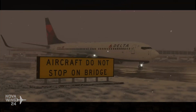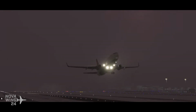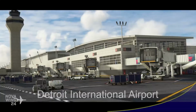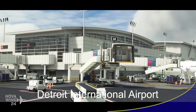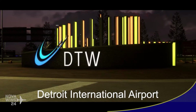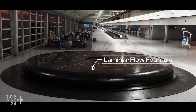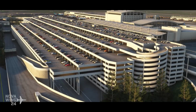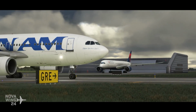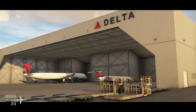Continuing on with Microsoft Flight Simulator releases now, the team over at AnyScene have released their latest airport for Microsoft Flight Simulator with the release of Detroit International Airport. So this gives us a highly detailed rendition of the airport as it appears in 2022, with all airport buildings modelled, custom hand-placed signage, as well as custom hand-placed vegetation, ground clutter, and a number of other airside and landside detritus to add to your immersion.